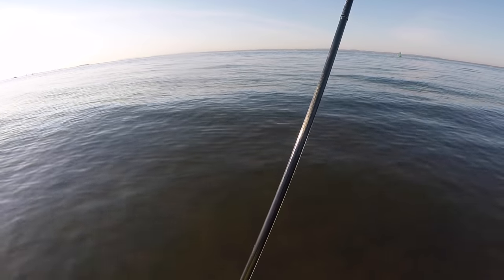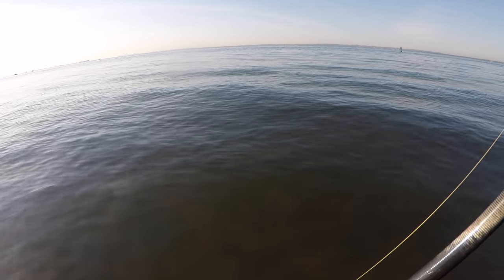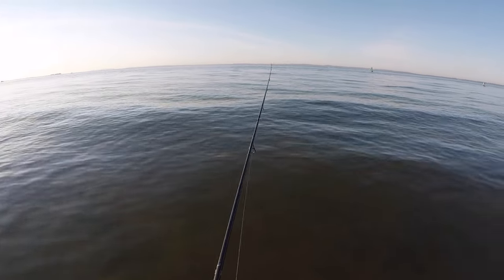I thought it'd be cool to share with y'all some pointers that I picked up from my cousin and applying them to fishing for summer flounder or fluke from shore.